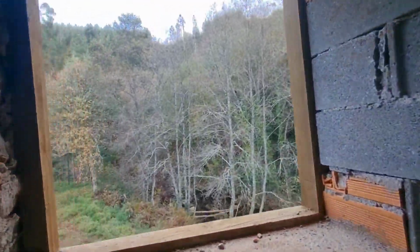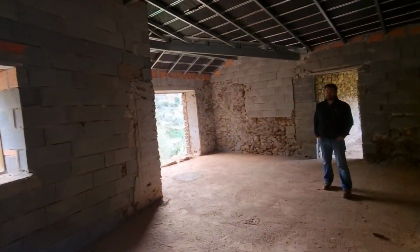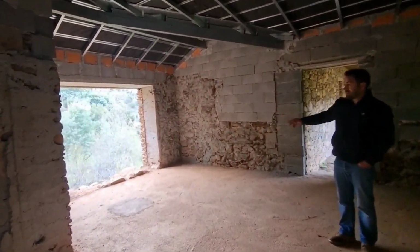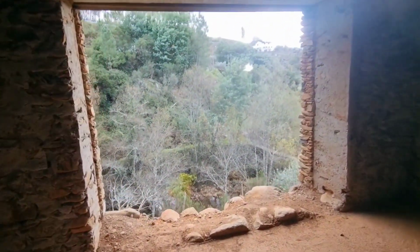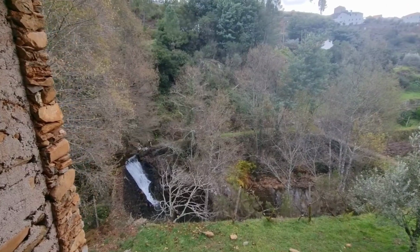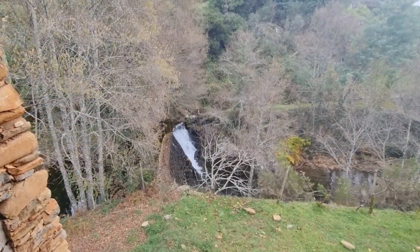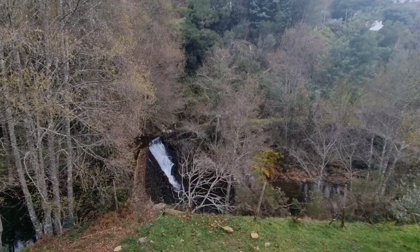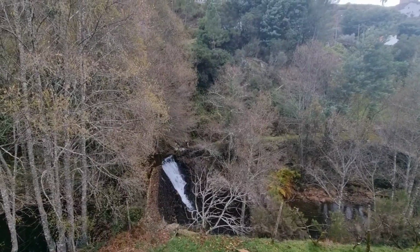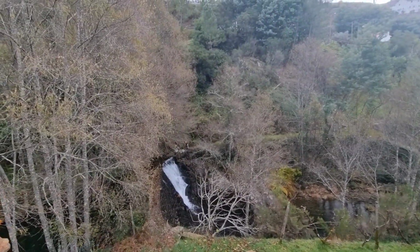I'm just going to go window to window. So there's the river. Oh, and then you have this large open plan area. Have a look at that panoramic window. Hairs on the back of your neck stuff, isn't it? Goosebumps. That's absolutely stunning.